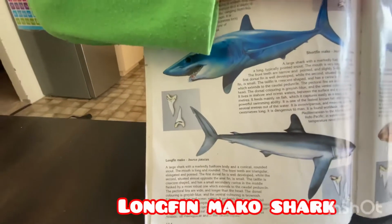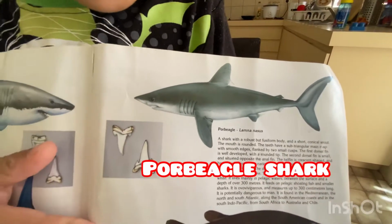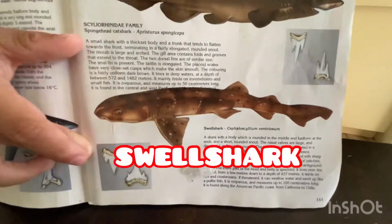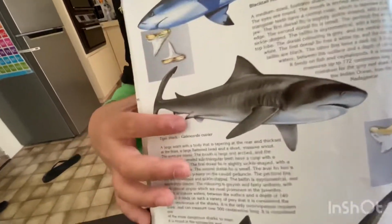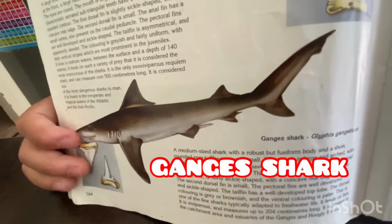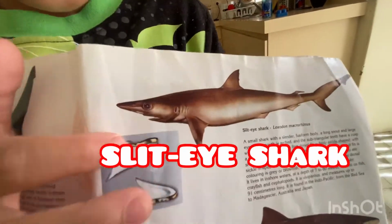This is porgy belong. This is punch head shark. Yun. This is whale shark. Alam ko, that's the shark. That's the black tail reef shark. This is tiger shark. This is game shark. This is slit eye shark. Alam ko yan. Slit eye shark.